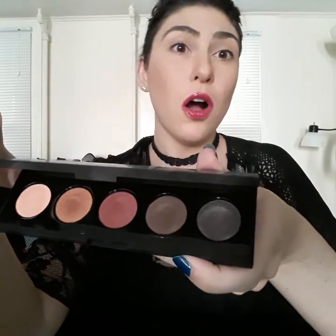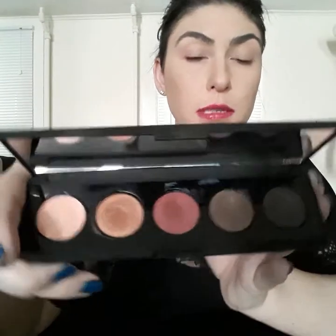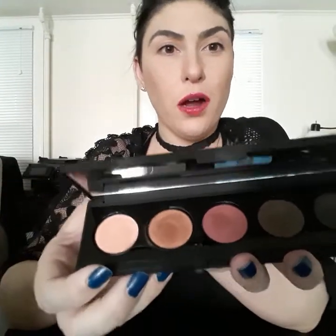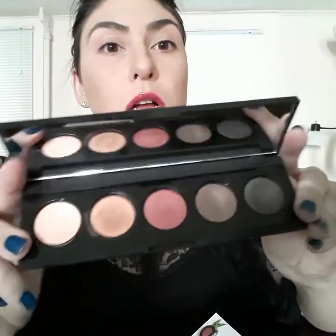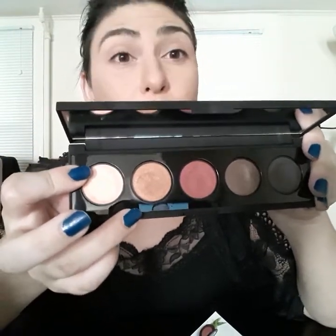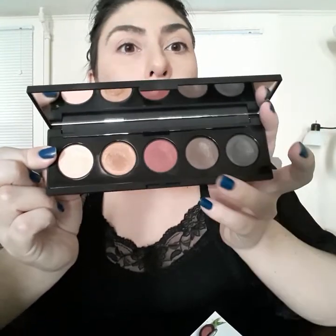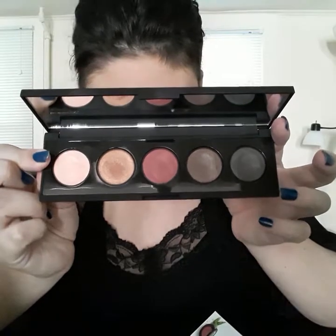But the colors are, hold on a second. Okay, I'm back. So yeah, you're supposed to be able to use your finger for all of these. And the shades are here. It's called Evening Star. Then this goldish one is called Harvest Moon. The red one in the center is called Crimson Sunset. The brown one is called Sepia Sky, and the black one is called Purple Twilight.